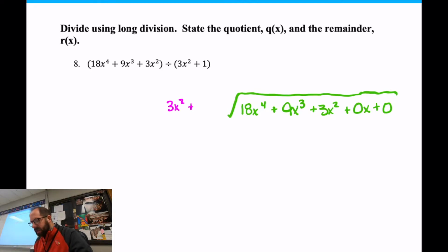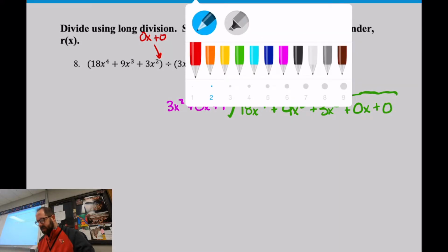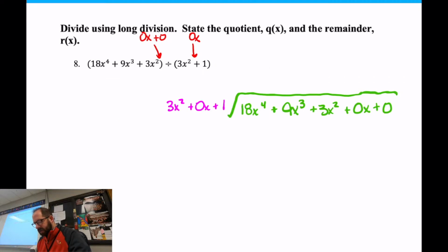Okay, so now let's go through the math here, that how we're going to do this. We have to figure out what are we going to multiply on a 3x squared that makes 18x to the fourth. What do we need to multiply by? A 6x, and it has to be squared. You're absolutely right. So if I multiply by a 6x squared, that will make 18x to the fourth, if that makes any sense. I have to perfectly match it. So I'm going to multiply by a 6x squared.